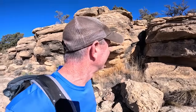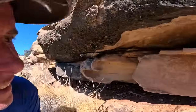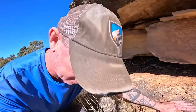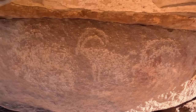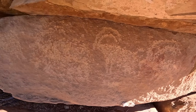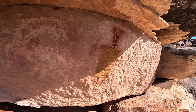And there you have it. There you have it, folks. Oh man. Oh wow. Okay, look at that. You got petroglyphs and painting. And that is definitely basket maker style right there. Zoomorphic figures, anthropomorphic figure. Whoa. Okay. All right, we found rock art. That's amazing.